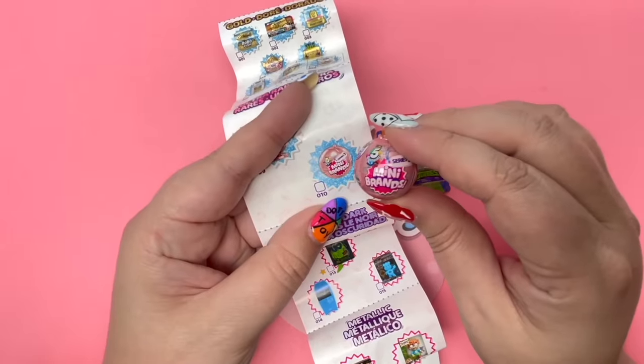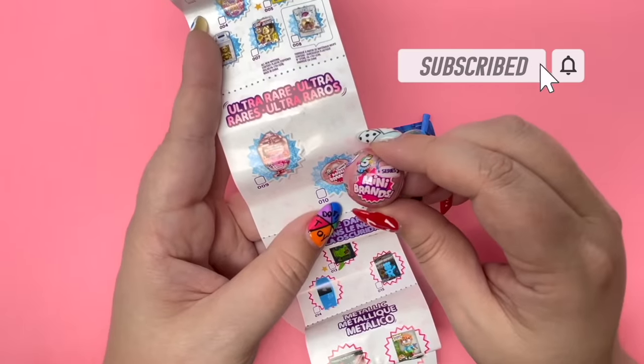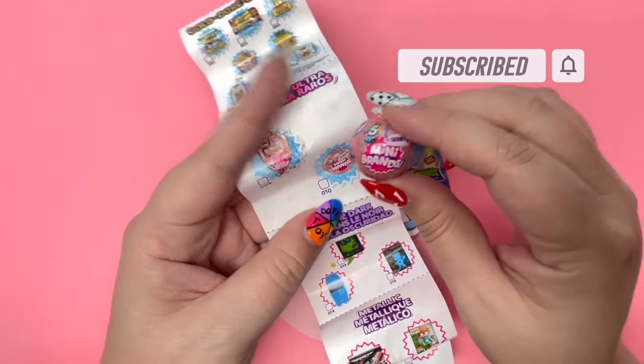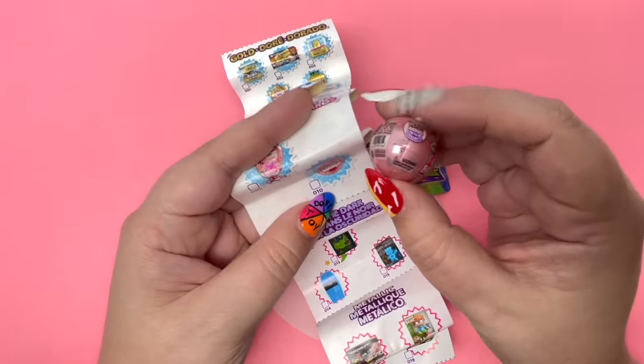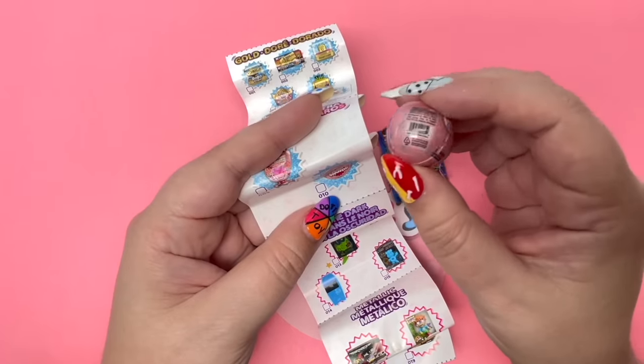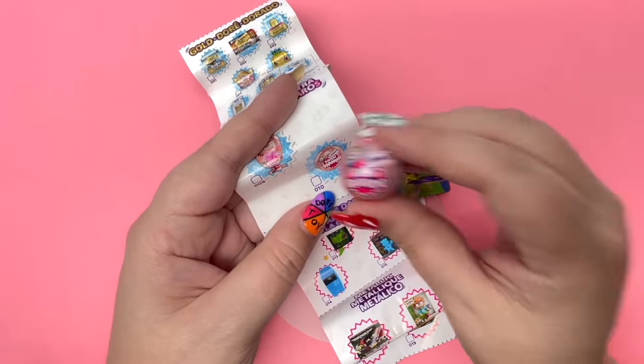And goodness gracious, we sure did. We found one of the ultra rare pieces. Oh my goodness. So I always get so happy when I find the gold and the rares and the frozen moments. There's just something about them. They always make me so happy to see.